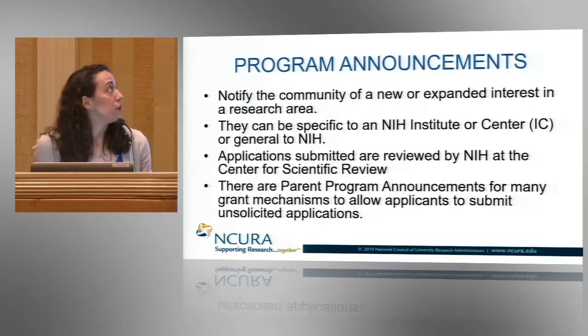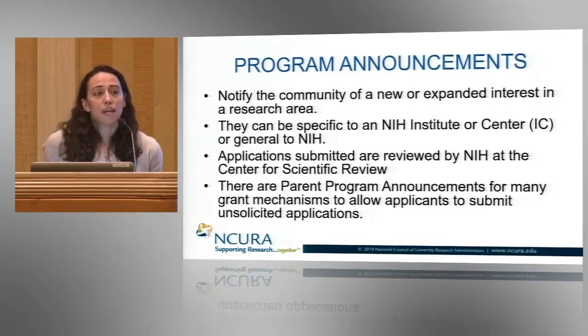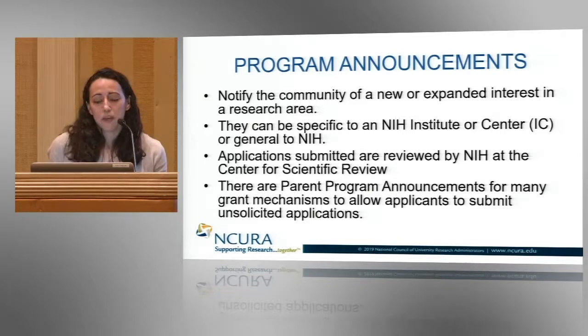So to start, I'll give a little background on our program announcements. Program announcements are broad announcements which notify the research community of a new or expanded research interest area. And these can be specific to one NIH institute or center, or they can have multiple institutes, or they can be NIH-wide. And that information will be in the funding opportunity announcement. So applications submitted to these broad announcements are typically reviewed in our NIH Center for Scientific Review.